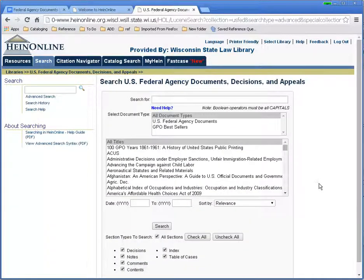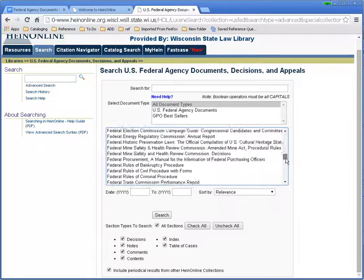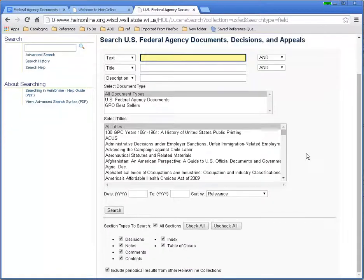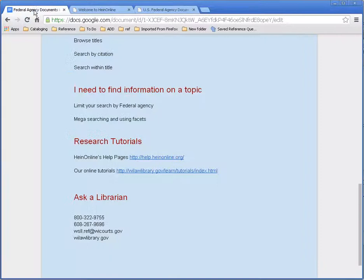Okay, if we go into the new search, you'll see you've also got additional options to switch between these 2 libraries or to search by title once again. So you've got a few chances every time you go through to either narrow by agency or narrow by title as you go. And once you do a search, you can go specifically to the agency by using those facets on the left-hand side.